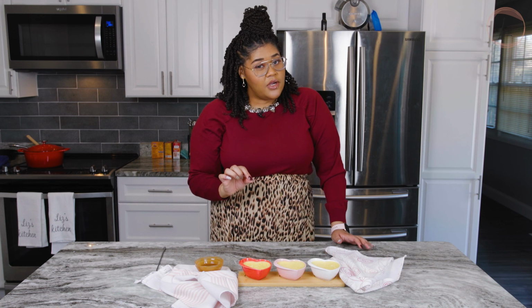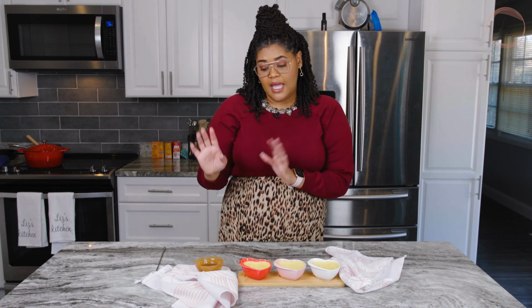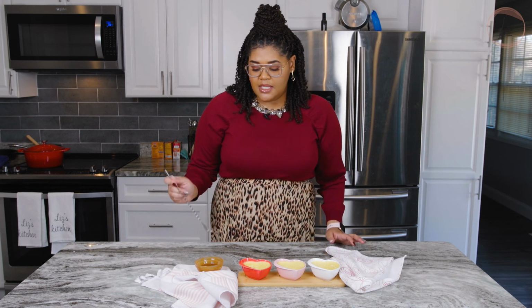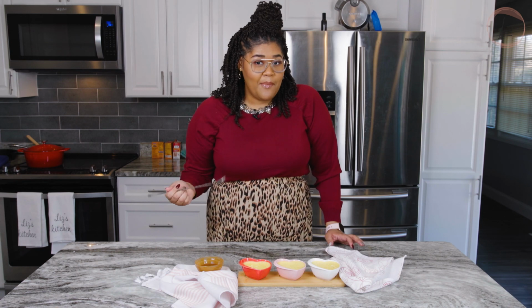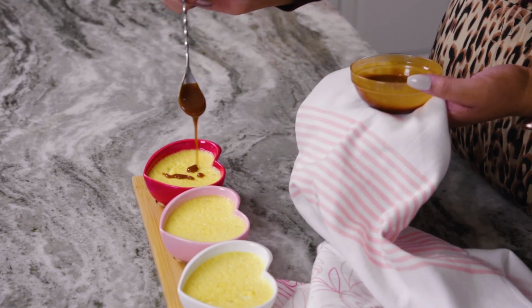Unfortunately, with keto versions, what I find is that a lot of them get gummy and some of them won't even brown. So what I did instead was made a keto caramel, and that way we're able to get a brown top, and it's not crunchy, but it is something for us, and it's a salted caramel, so I like that better actually. And then we're gonna add this directly to the top of our creme brulees.